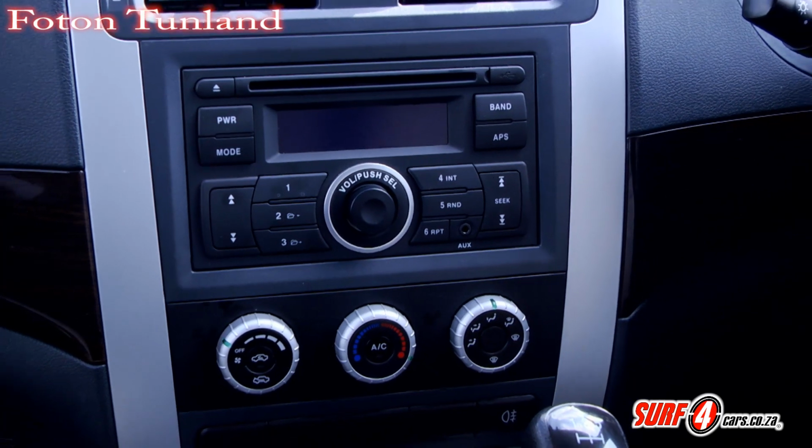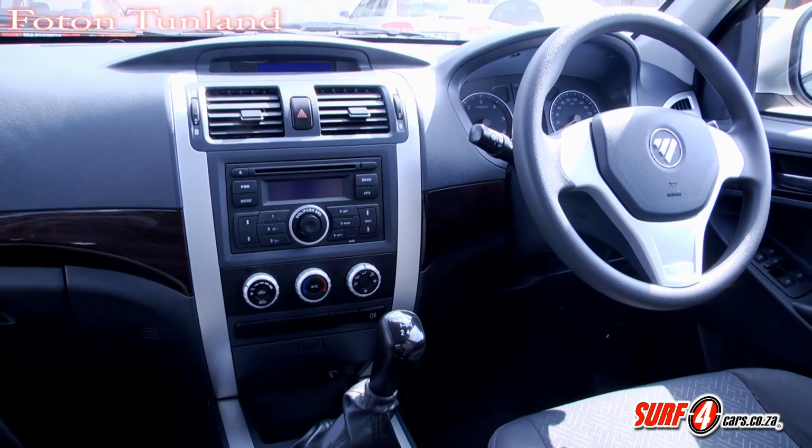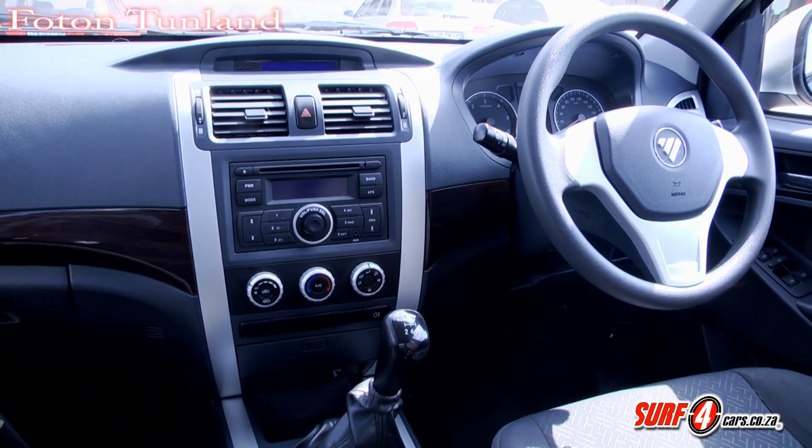So manufacturers like to talk about their bakkies being car-like on the inside in terms of refinement and quality, and this Foton Tunland, they definitely get points for trying. But there's really nothing in here that feels quality. Everything's scratchy, and you've got this cheap-looking fake wood trim. In terms of standard kit, it's got all the essentials: a radio, air conditioning, electric windows, power locks. The seats are comfortable though. 10 points for that.